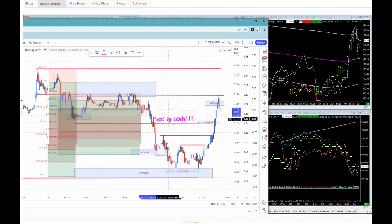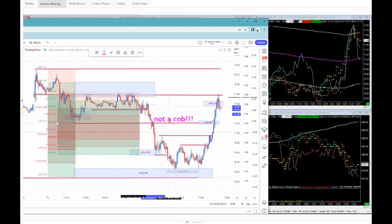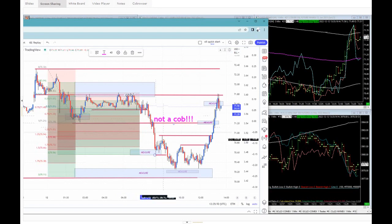So the change of behavior is still there, and that's always going to be the only real change of behavior that we've seen until we see a buyer structure break. And obviously when we started to come down into that measure, we got another buy side bounce. So we've now got this measure, we've now got this measure. So how did we get this small measure? Well, that should be relatively straightforward as well.